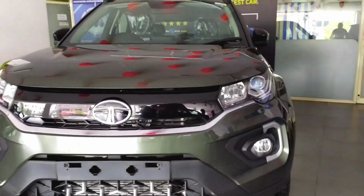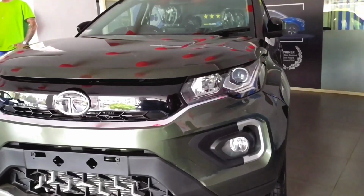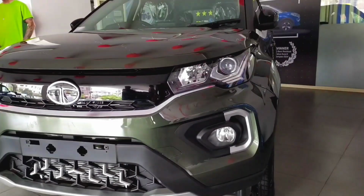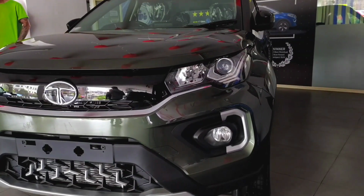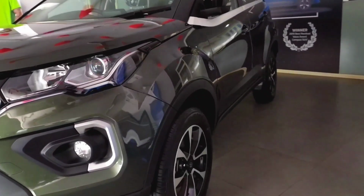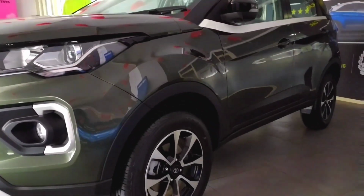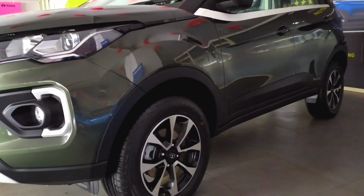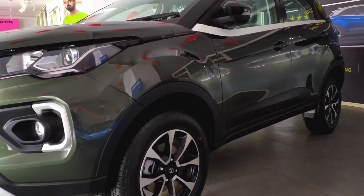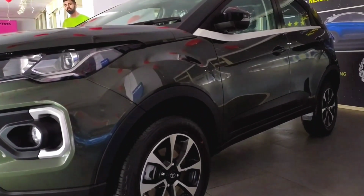Today we will be vlogging about the XZA plus dual tone turbo petrol variant, which is the third variant from the top, and it retails at a price of Rs 11,89,000. All the mentioned prices are at showroom only. Coming to dimensions, it is 3.9 meters in length, 1.8 meters in width, 1.6 meters in height, and the wheelbase happens to be 2.49 meters.